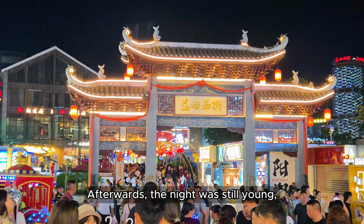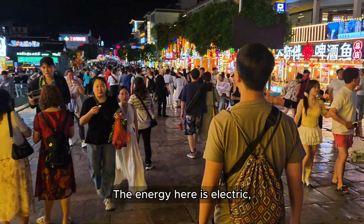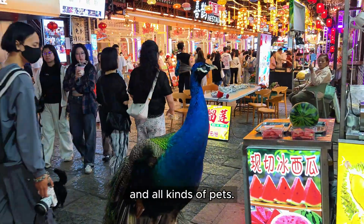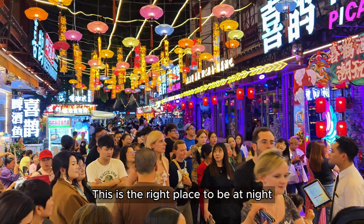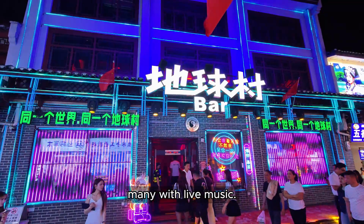Afterwards, the night was still young, so we headed to West Street, Yangshuo's oldest street. The energy here is electric, with many things happening at once, from dancing on the streets, people dressed up in costumes, and all kinds of pets. This is the right place to be at night if you want to be in the thick of the action, with plenty of shops, restaurants and bars, many with live music.